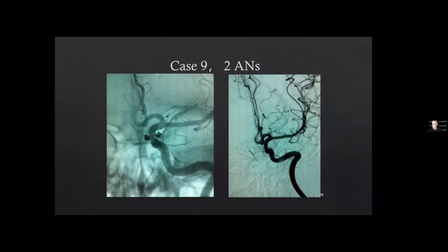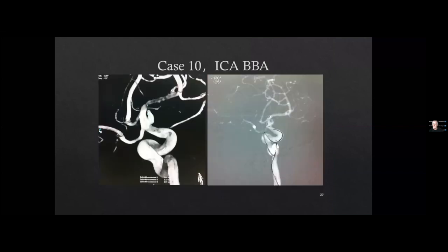And multiple aneurysm, this is a twin aneurysm of the ICA of cervical segment. And this is a Bristol-like aneurysm. Still stent combined with coils.